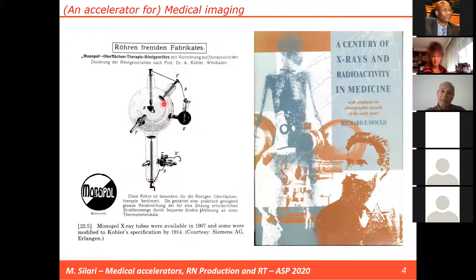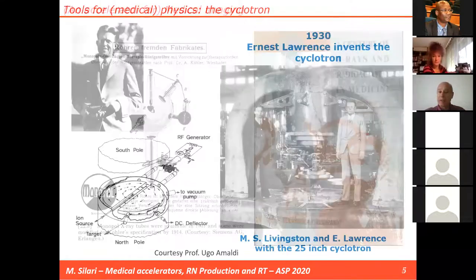So this is an image taken from a very interesting book, which was published for the centenary of the discovery of X-rays and their use in medicine. This is just one of the X-ray tubes which were already available in the early 1900s, producing X-rays for medical imaging. So X-rays were used for medical imaging immediately after the discovery.